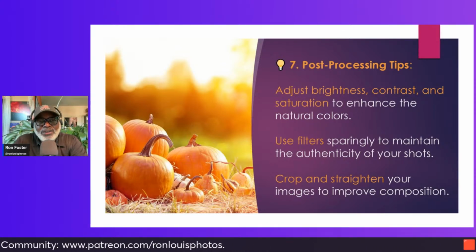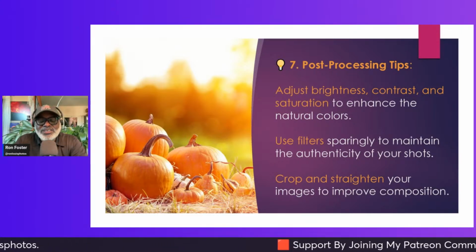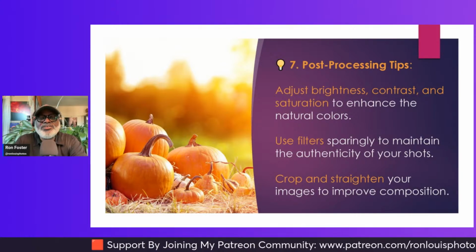Also, every one of our cameras has filters built in. You can use any of those filters to give your picture a certain feel. Use your filters.